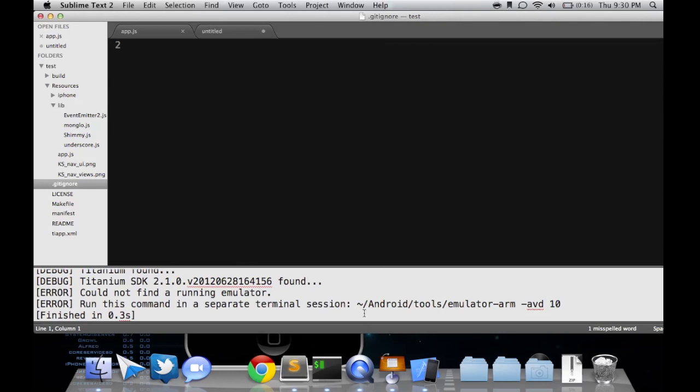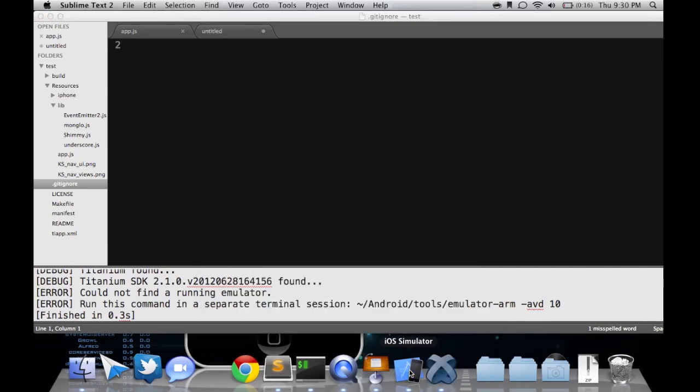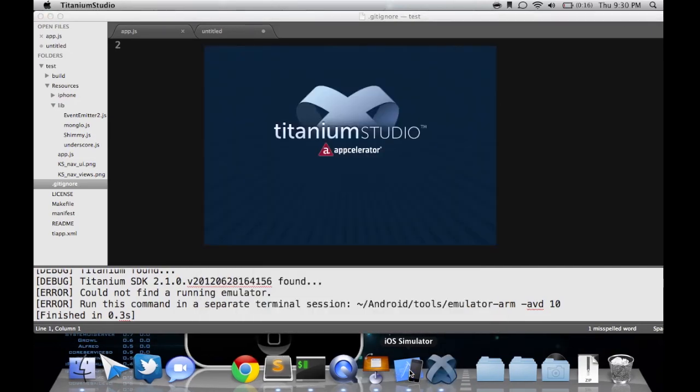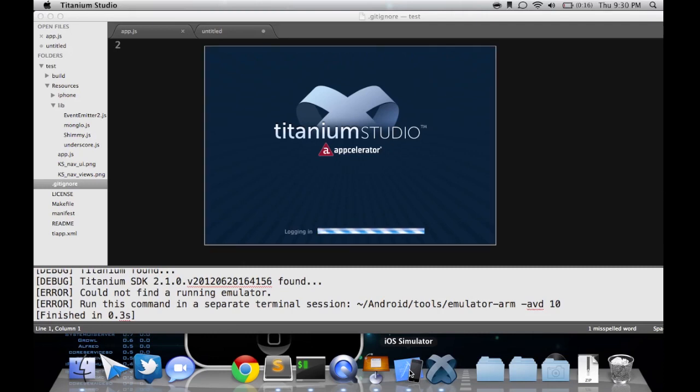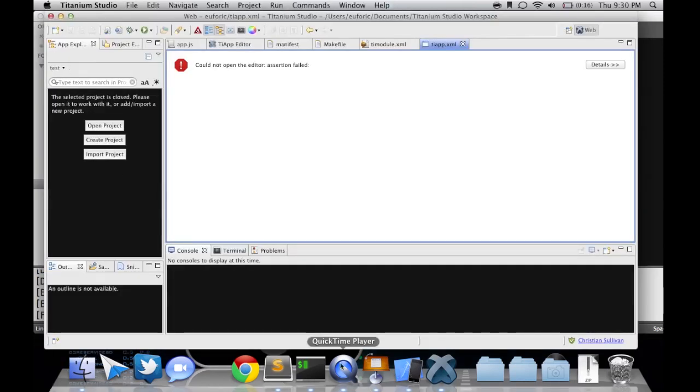All right, so Android wants me to create another thing. I'll open up, this is actually Titanium Studio. This is Titanium's IDE that they created to code these apps, which you can still do in a simple text editor. But as you can see, it's loading. In Titanium Studio, if you're not connected to the internet, you can't use it because it can't log in.